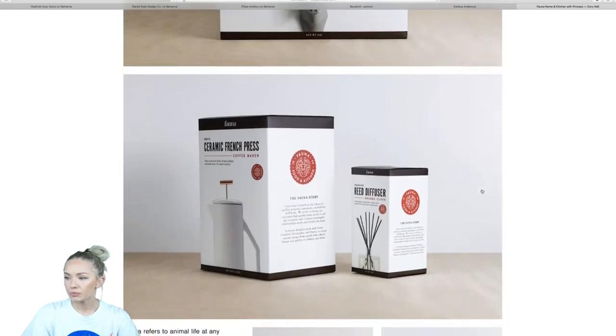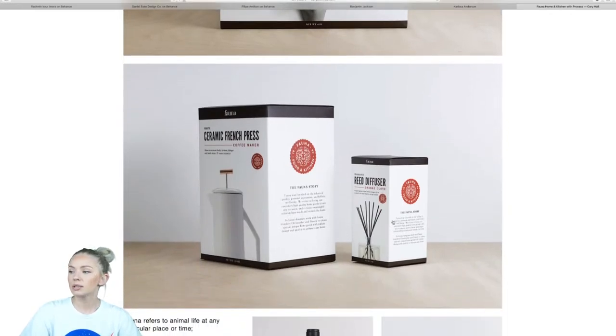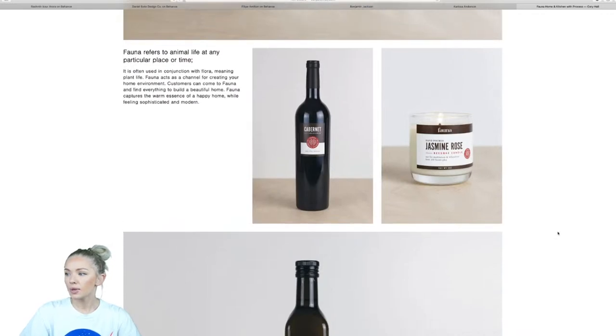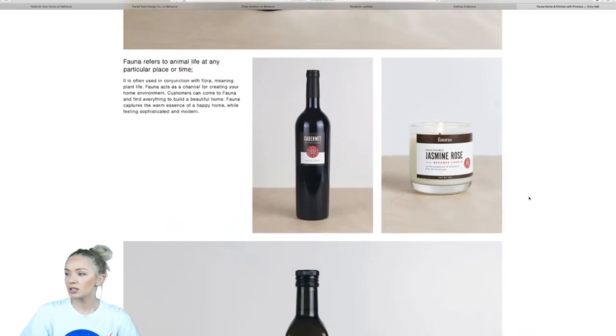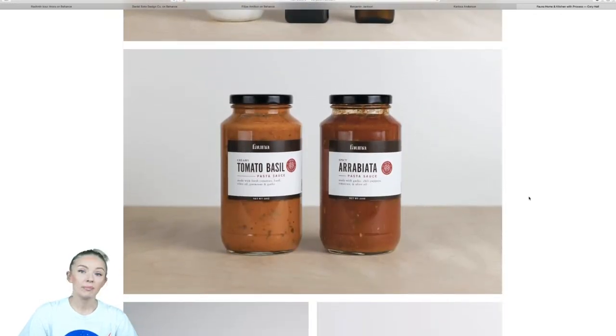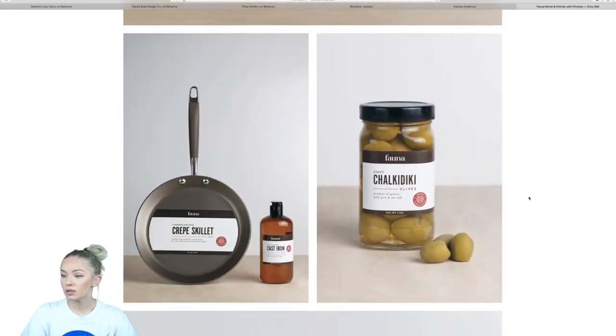So I think here he did a really great job creating a great hierarchy and selecting the typefaces, colors, and typeface sizes as well. So I think this is really amazing, to be honest. It's a really, really cool project.